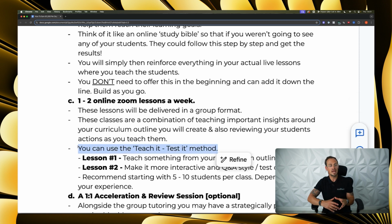I recommend using a teach it, test it method. Now, this part shouldn't be that difficult because if you're a teacher, you've already got the teaching element. You've already got those skills. And so you know how to get your students results. And so many people get overwhelmed: oh, it's online, it's different.